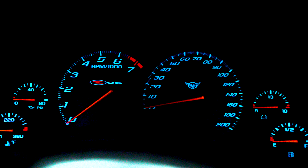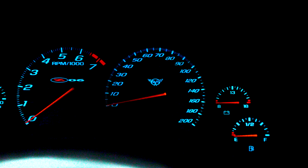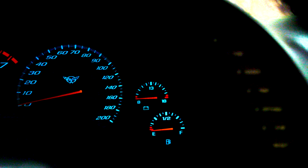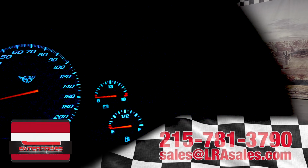The leather-wrapped steering wheel fronts a 200-mile-per-hour speedometer and a tach with a 6,500 RPM redline, along with gauges for coolant temp, oil pressure, voltage, and fuel level.